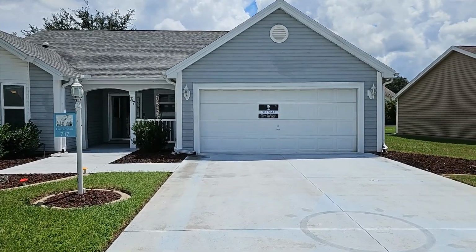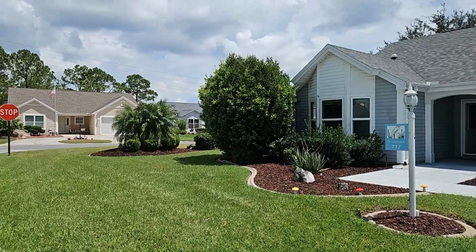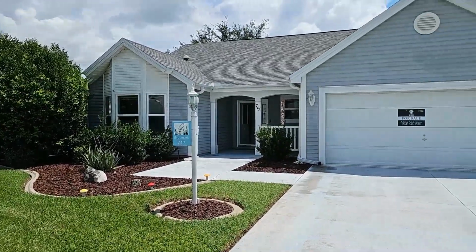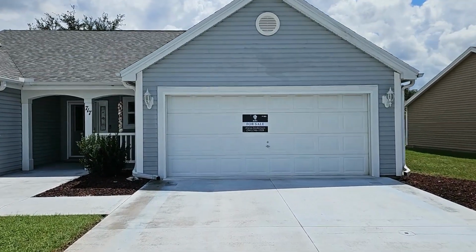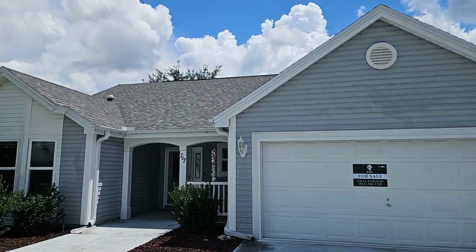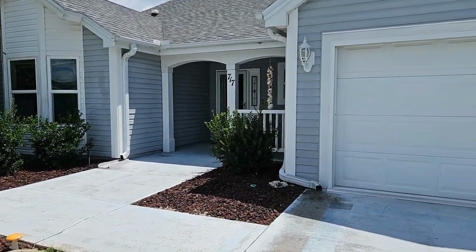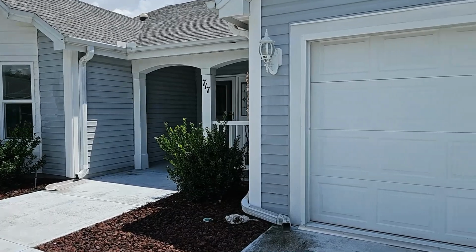As I look at the home, this home has beautiful landscaping. It is located on a corner lot as well. It does have a 2-car garage. As you can see, it is very well kept. I will video the specification sheet a little bit later in the video.